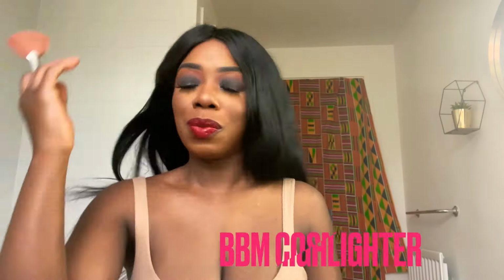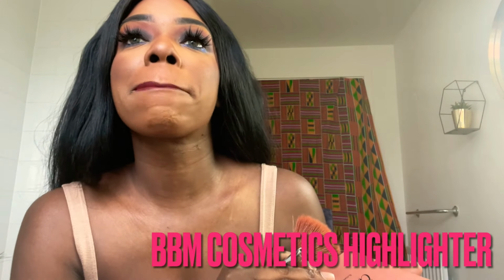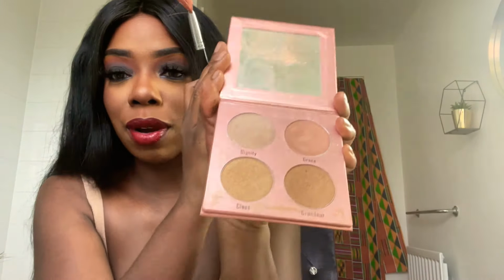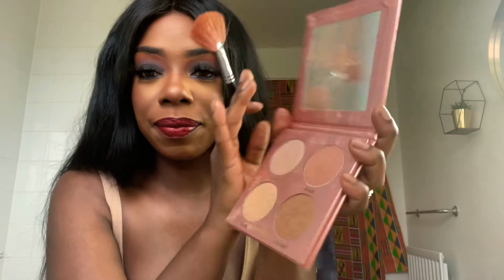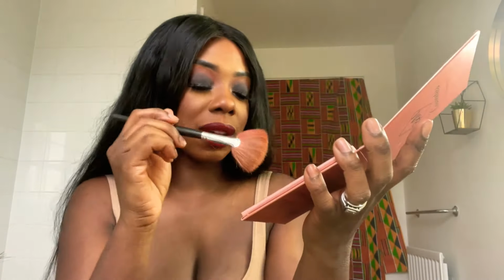I'm gonna highlight and we are done. Let my lips dry, and I'm gonna highlight in the meantime. This is BBM Cosmetics. I'm taking their beautiful, my go-to highlighter palette. I'm going to take Class. Class is like a warm champagne.